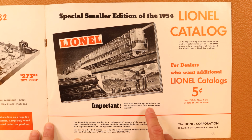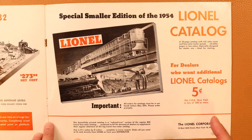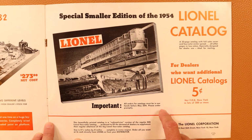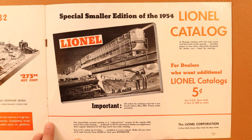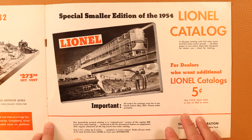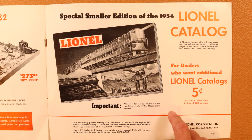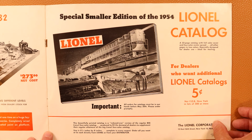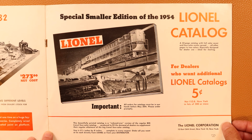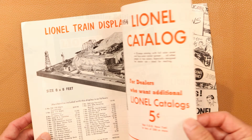This is really fascinating. Remember, you could not get enough of these in the hands of prospective kids and parents to be able to buy your Lionel trains. So you order as many as you want. What's really interesting about this is all orders for catalog must be in our hands by May 30th. Remember, these catalogs came out in the early spring. These hardware stores or department stores are determining what they're going to have as dealer stock for their Christmas season. This is in the spring. They're making these decisions now, and they wanted to make sure they had enough catalogs ordered by then.